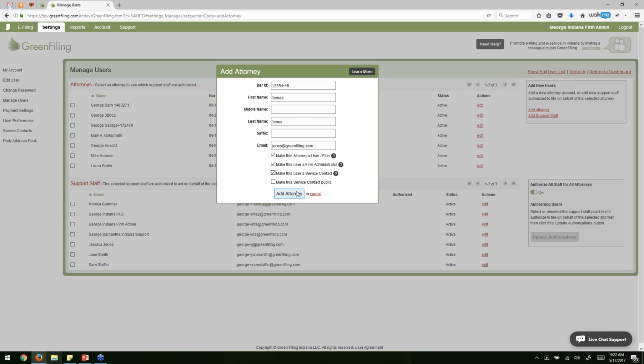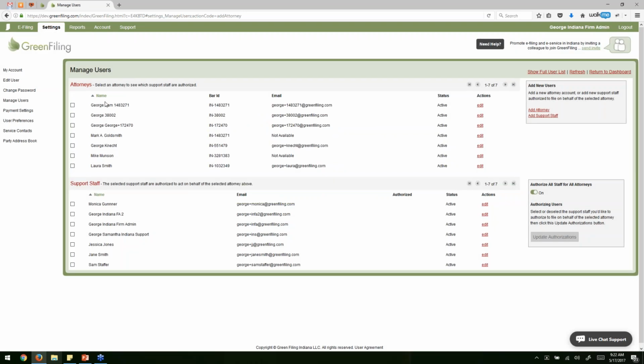From here, you're going to go ahead and click Add Attorney, and then what will happen is you'll land on our Manage User screen, and you'll see that your attorney has been added to the system. So I've actually already added several attorneys and several support staff to my account. You can use this screen to manage your attorneys and support staff. You'll notice on the right-hand side there's an Add Attorney and Add Support Staff link. So you can come here at any time to add any users that you need to. All right, so I'll go ahead and return to dashboard.